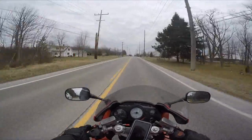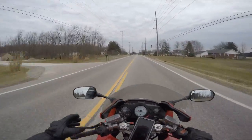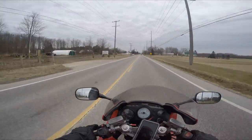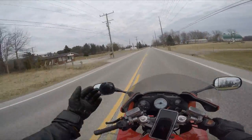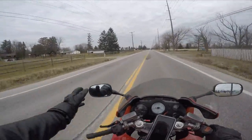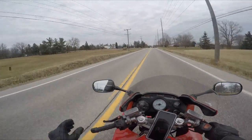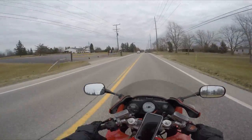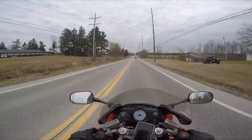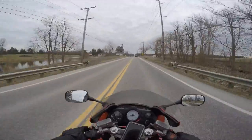But it adds a little bit to the comfort. It has awesome mirrors. I mean, absolutely great mirrors that are very easy to use, because when I park the bike at home in the garage, they'll fold completely in like this, out of the way. But when I'm ready to ride, I just pop them back out like that, and they're back in position.